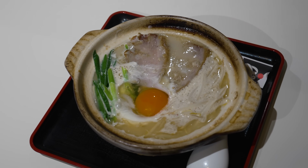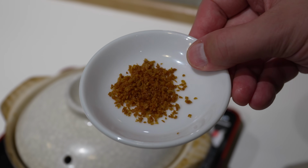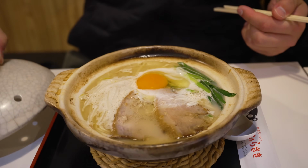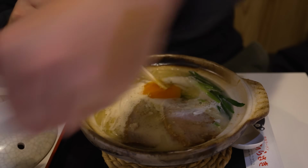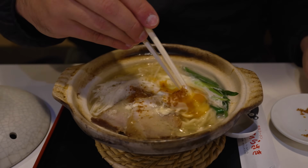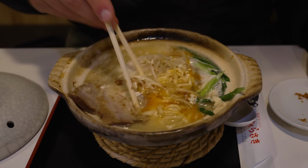It's served in a nabe, a hot pot, and then there's some fried garlic on the top here. And just check this out. Beautiful, beautiful ramen. That looks incredible. And you can see the egg yolk on top there. I'm gonna kind of mix it around. And I'm also just gonna add in all of that fried garlic, kind of give that a mix. Pieces of chashu in there as well. And then of course, those noodles on the bottom.